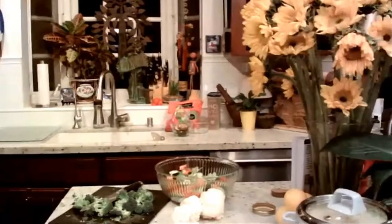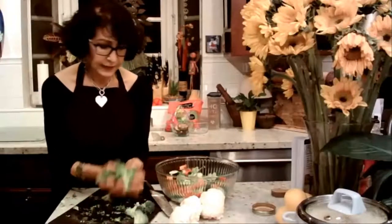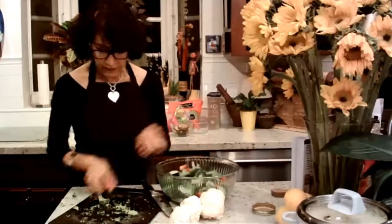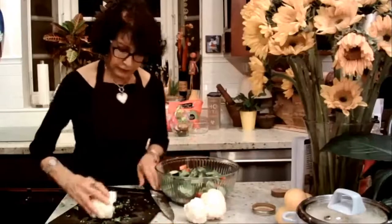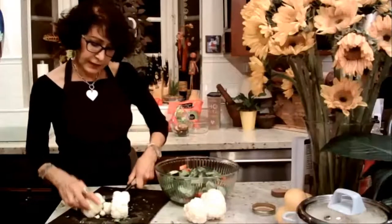I'm going to take you back again. Okay. There we go. So I'm going to add this beautiful broccoli that had come out of the field that morning. They also had cauliflower. So I grabbed cauliflower out of the field that morning.